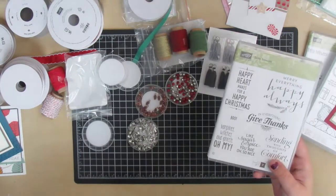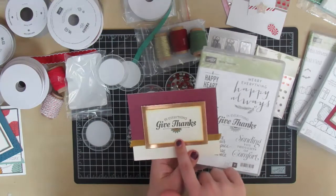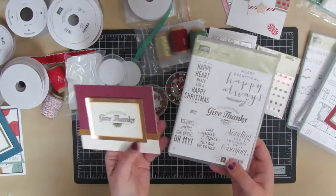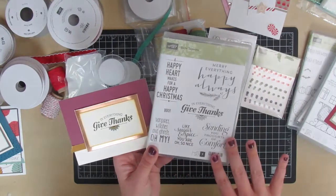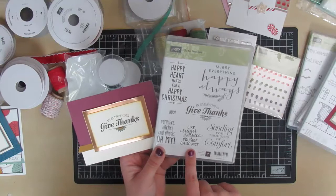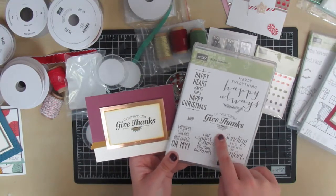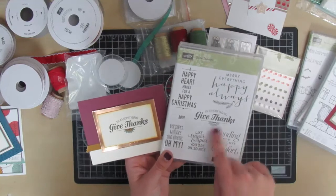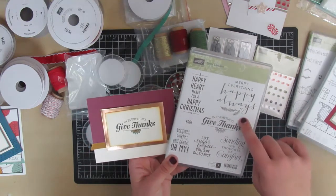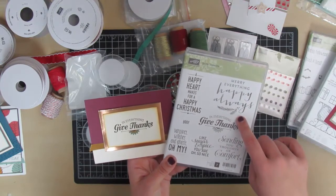The Sweet Seasons. This is one that has a bunch of holiday sentiments. That's where this came from. In Everything Give Thanks. And I love the little details. But each of these are meant to go with a different sweet. So the Sugar Spice, You're Oh So Nice, goes with that Candy Cane Christmas. And Everything Give Thanks, this sort of image here goes great with those paisley and petals. Merry Everything Happy Always goes with those pine cones.